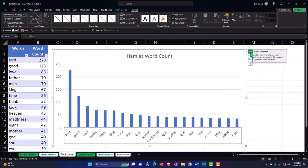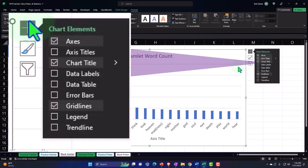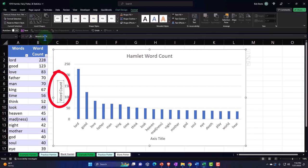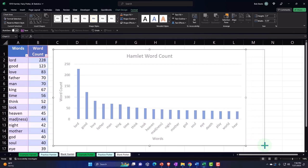Also on the right hand side, if I hit the plus button, you've got, again, multiple ways to get into the same stuff a lot of the time. So we've got the axis, we've got the axis titles. If I want to put a title on the axes, I can click on this, and then I can click on, say, this title. As I type in it, I can call this word count. It doesn't show up here, but I can see it up top, so it is doing it, even though it's a little weird. I can say word count, and when I hit enter, it'll populate. And if I click down here and do the same thing, this is just going to be the words, and enter. So now we've got our names in there.